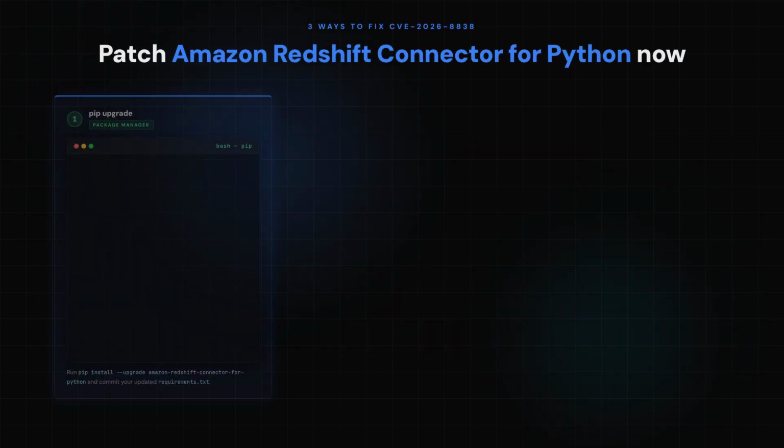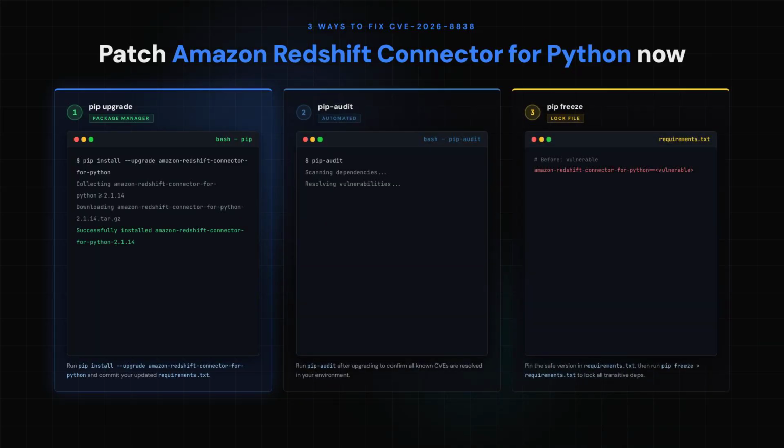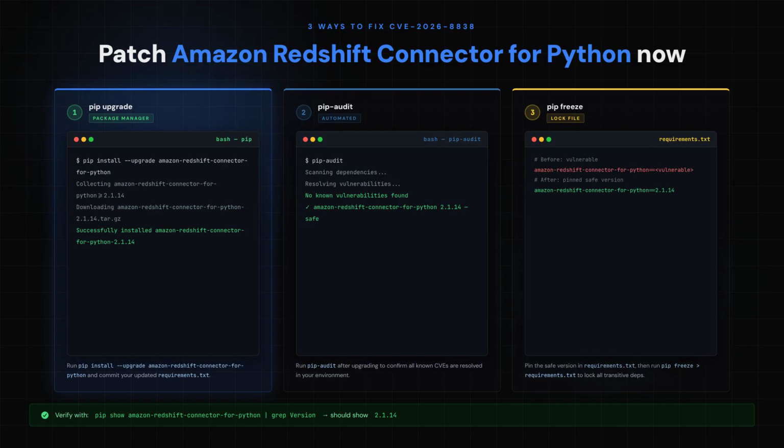3 steps to patch Amazon Redshift connector for Python right now. First, update the package directly. Run pip install --upgrade amazon-redshift-python-driver to pull version 2.1.14 from PyPI.